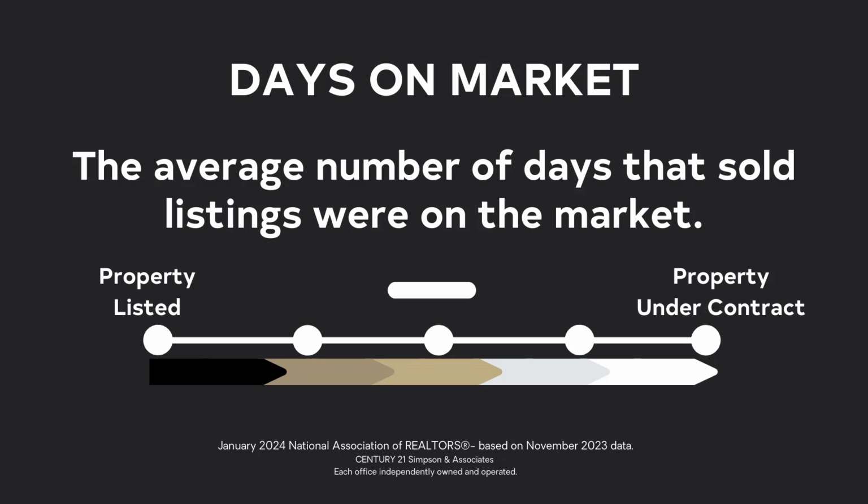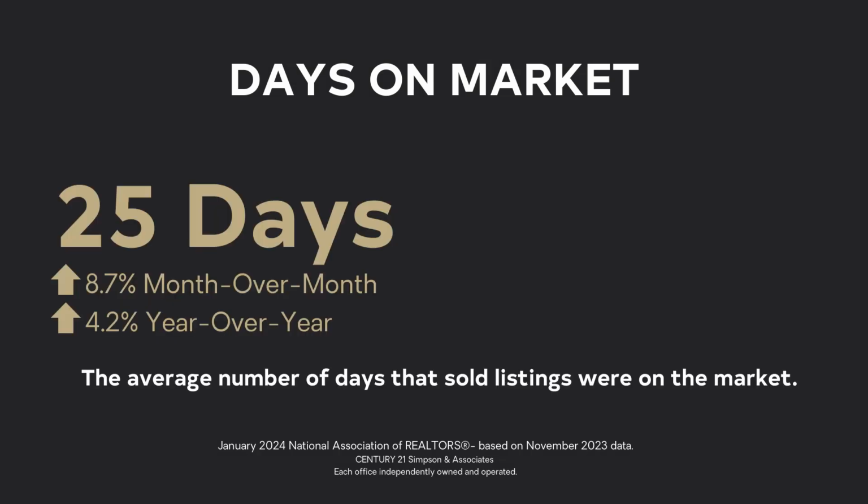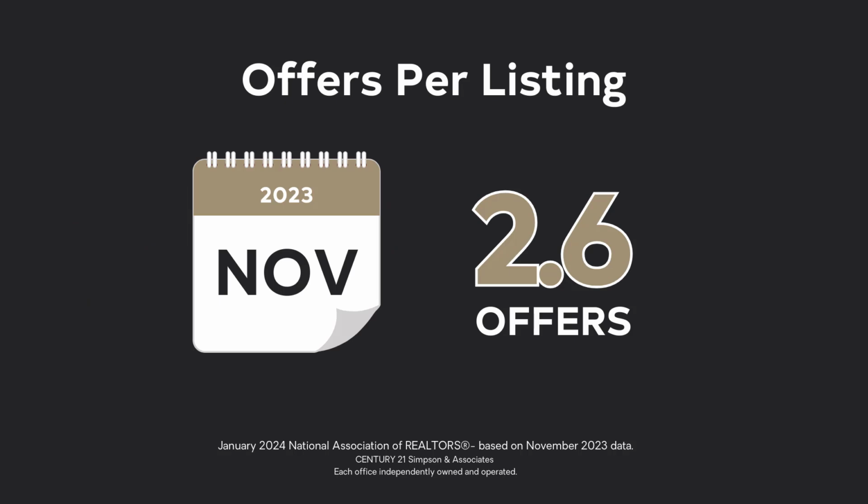Days on market is at 25 days, which is up 2 days from last month's data. The average number of offers per listing held nearly steady at 2.6 offers.